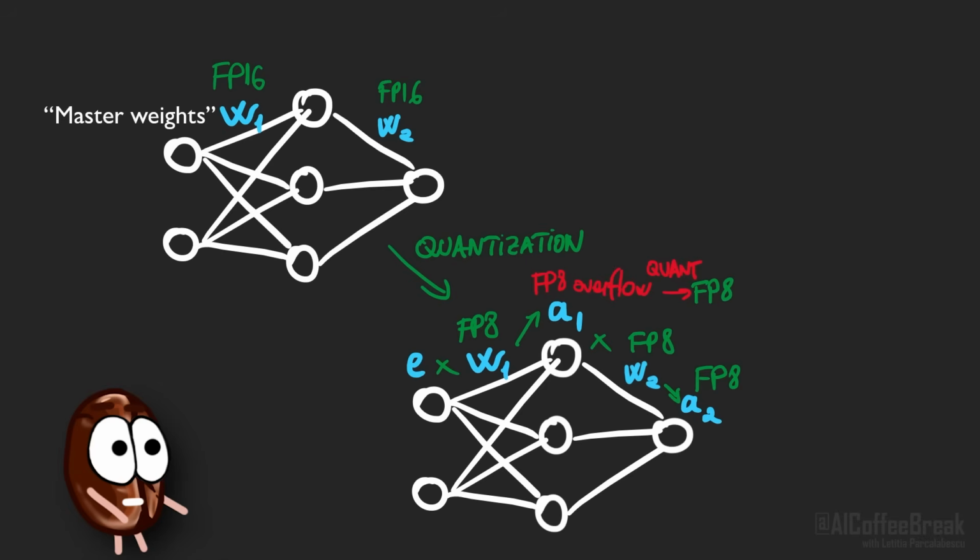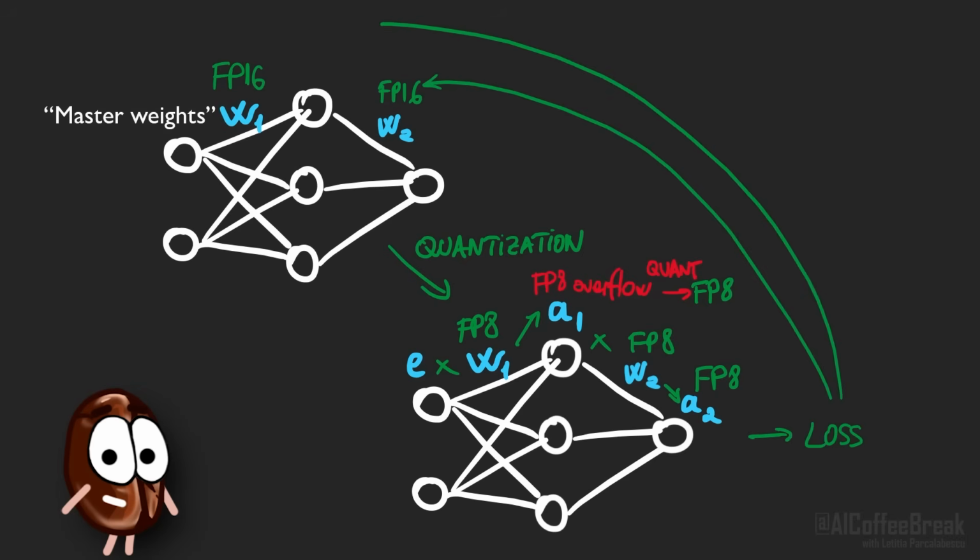We use the FP8 format to make the forward pass during training. Then during the backward pass, the model weights are updated in their FP16 version. For the next training iteration, the FP16 version gets again quantized to FP8, the forward pass is made, the loss gets computed, gradient weights and updates are done in FP16, and so the cycle repeats.